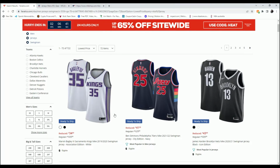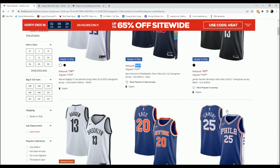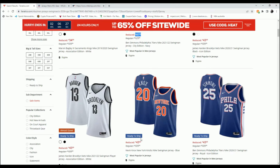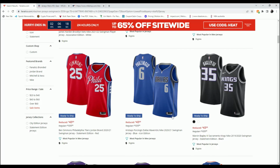You got Marvin Bagley. So if you're a fan of these players who got traded or left in free agency, $34. Ben Simmons, $41. James Harden, that's not the diamond ones, but $43, $50. You're looking at like 60 to 70% off. Kevin Knox, don't buy that jersey. He didn't do nothing.